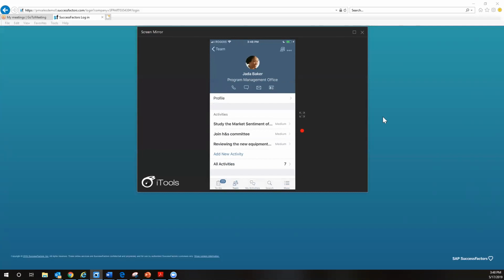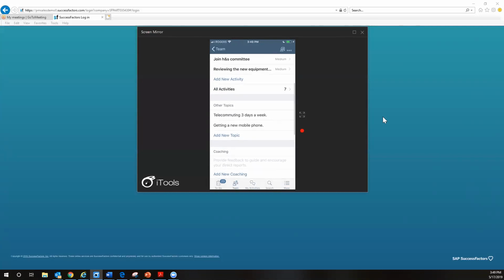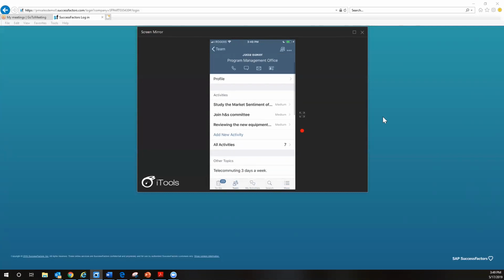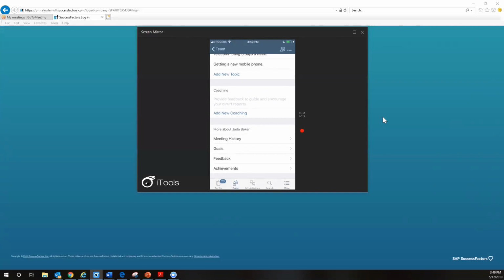And this is where we get into the continuous performance management. So I came in here as Jeff, and I'm looking at Jada Baker, and what I'm seeing is what Jada is doing as far as activities and things that she wants to talk to me about inside the solution. Based on permissions, I can come in here and add a new activity that I think she's accomplished. I could add a topic that I think we want to talk to her about. But more importantly, I can add new coaching for her inside the system.